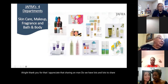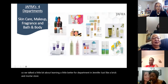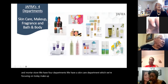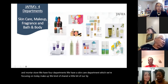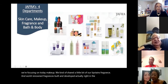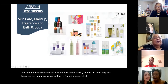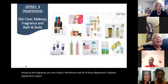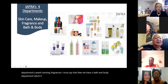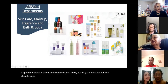So we talked a little bit about learning a little about our four departments. Well, in Jafra, just like a brick and mortar store, we have four departments. We have a skincare department, which we're focusing on today. Makeup, we kind of shared a little bit of our lip stains. Fragrance, and world-renowned fragrances built and developed actually right in the same fragrance houses as the fragrances you see in Macy's, Nordstrom's, and all of those high-end departments. Award-winning fragrances, I must say. And then we have a bath and body department, which covers everyone in your family, actually. So those are our four departments. Did you know we had four departments?